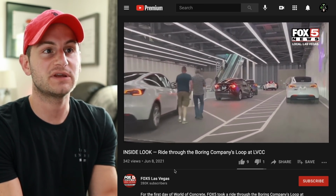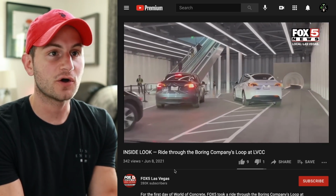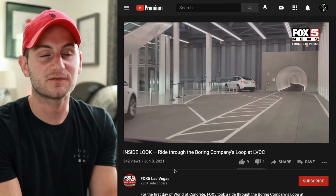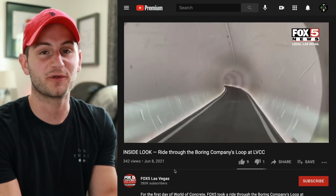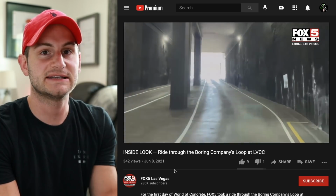So this is going to be a really cool tourist attraction for people visiting Vegas, to go ride through the loop and to be inside of a Tesla, free marketing for Tesla. It's a very cool situation. And as far as I know, Tesla actually got paid by the Boring Company for those vehicles, which is nothing majorly significant, but neat nonetheless.